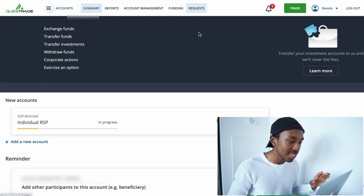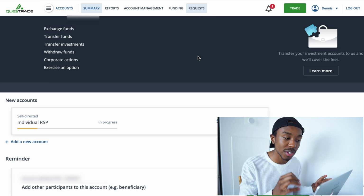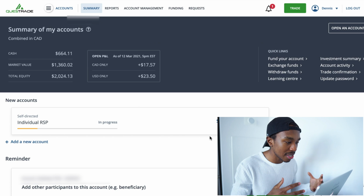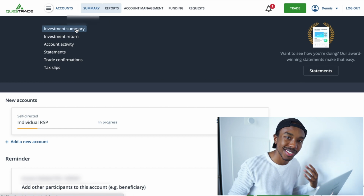And then requests, once again, if you do wanna exchange your Canadian dollars to US dollars, this is where you're gonna go. So in general, this is sort of the feel once you actually log into the account. And what I'm gonna do now first is go to reports and investment summary, so you guys can see what that looks like.